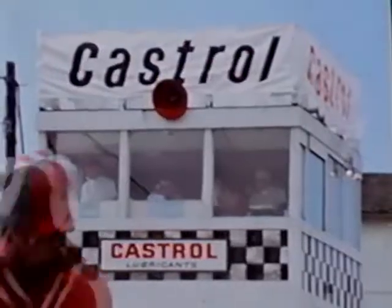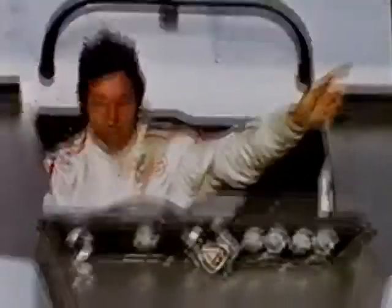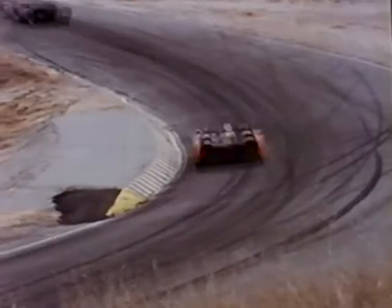Hey, something's happened to the Chaparral. He's coming in. Oh, Vic Elford must be mighty disappointed right now. This leaves Denny Hulme in the number 1 starting position.